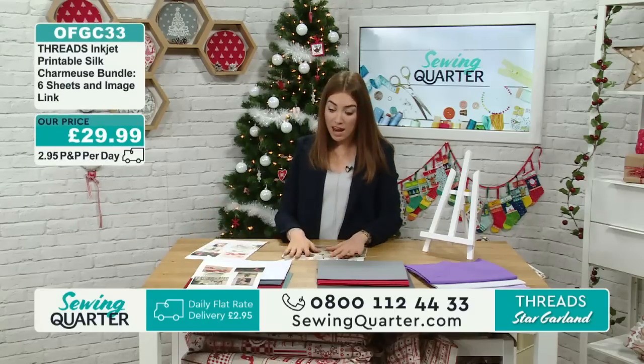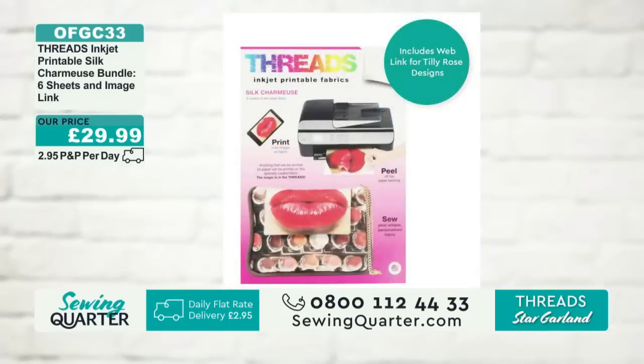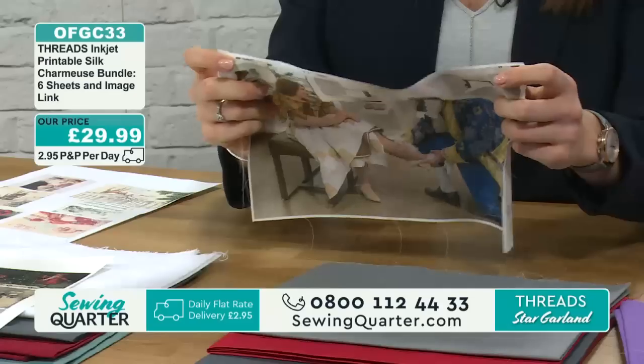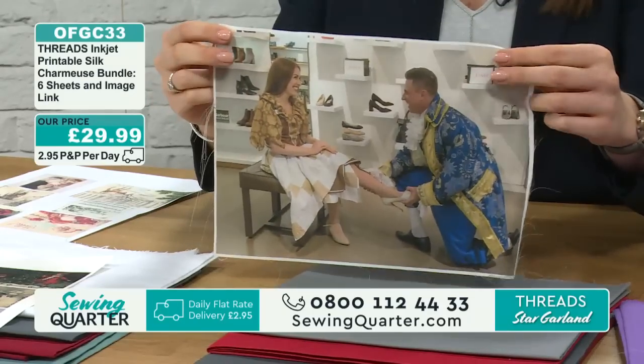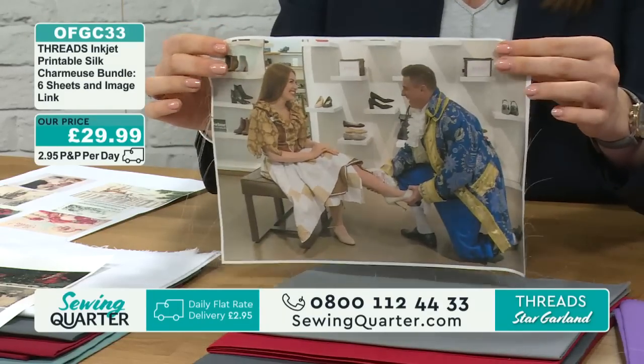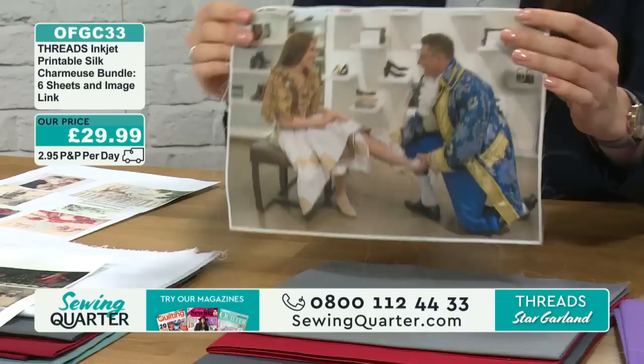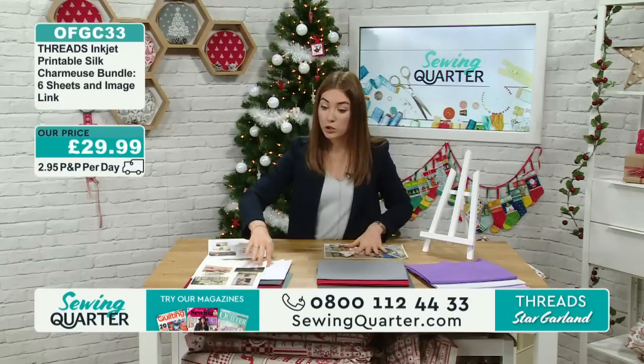And so the two that we've got left are the silk. So this was an example. It feels a bit ridiculous to hold up a picture of myself, but here's the silk version that we printed this morning. So you can see you just run that through the printer. And you could even use that if you wanted to with a canvas or on the front of a little bag, on a cushion.